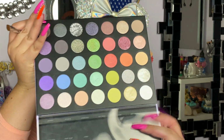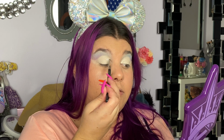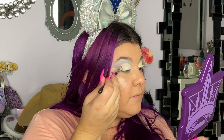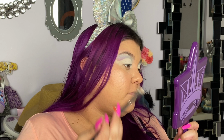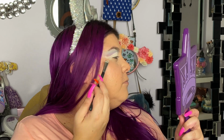I'm going to take Whiteout on a packing brush and just set the concealer. And then doing the same thing on the other side, just to make sure there's no creasing.